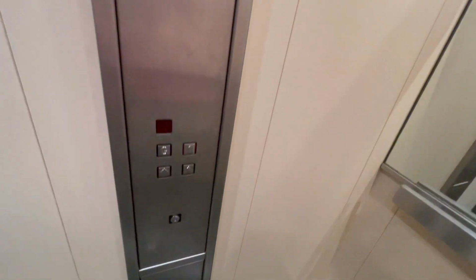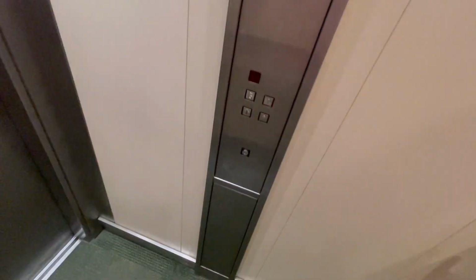Doors do not close when I push the button. I like that. There's no floor indicator in this lift, but it is a nice one. Nice 90s style. Here we are on the ground floor. And that's it.